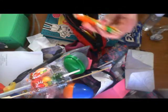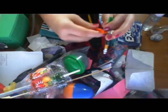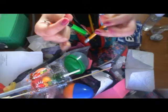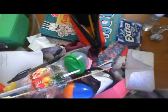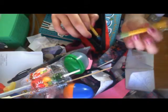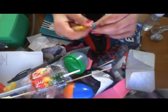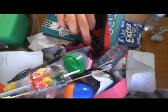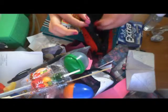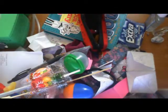Okay, then I have three pencils. This is a Halloween pencil that got all messed up, but the eraser is really good. Then I have this green pencil and this random pencil. And then this pencil with a humongous eraser. So that's one of the reasons why I keep it. And then this mini pencil with a pretty good eraser. It has a pencil topper on it. Then another pencil topper eraser. And then this magnet eraser.